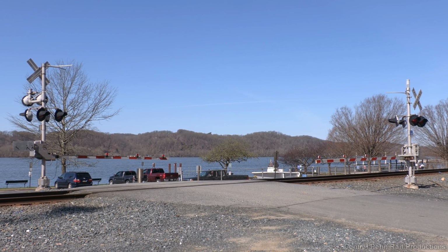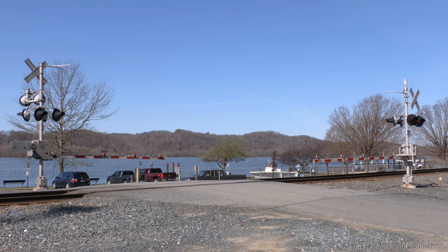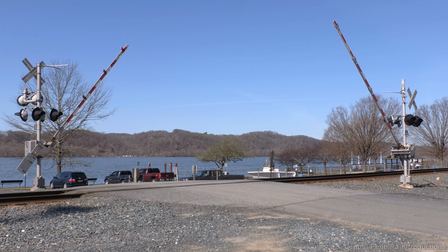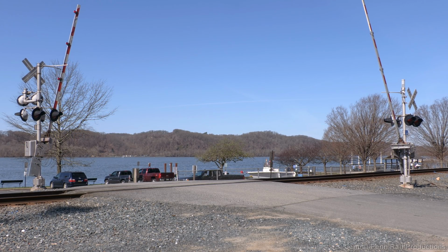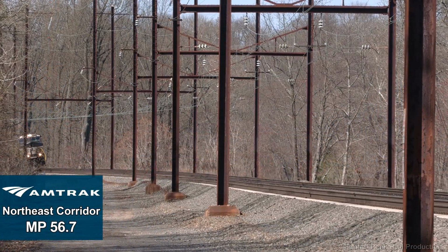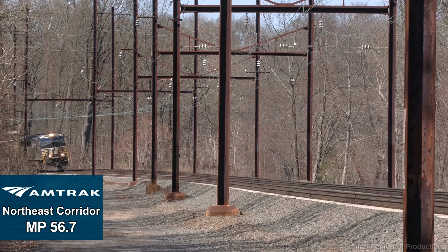Normally, freight has to wait until there is enough break between passenger trains to get their window of opportunity for a clear track, since freight is limited to only 30 miles per hour during the day, which I'll also explain more why that is in my other video about trains on the Port Road.